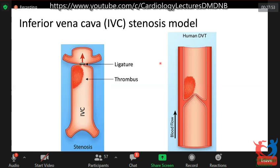What we do in our group is we have a model which replicates the human DVT, the deep vein thrombosis that was mentioned before in the talk. Very simply, we take the inferior vena cava of the mice and use a ligature to constrict it so that there is still 10% blood flow. In this setting, after around 8 to 10 hours, there is thrombus formation. This setting clearly represents reduced blood flow, so this is as close as we can get to the clinical setting to understand the process of DVT and venous occlusions.